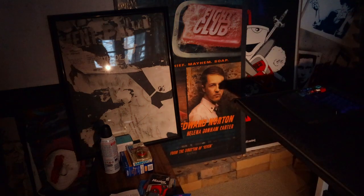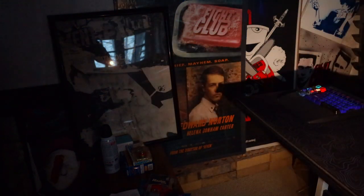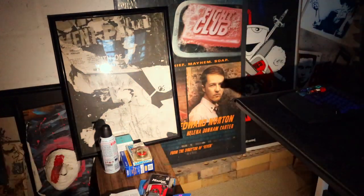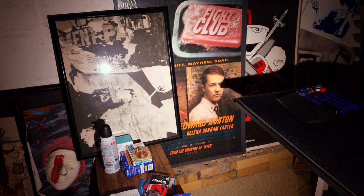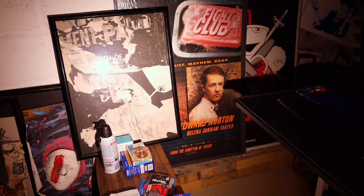All right, so here's a dark section of my room. And let's turn the light on to its absolute lowest moonlight setting right here. You can see I've got some movie posters, my keyboard over here. Now let's just ramp the brightness up. You can see we've got some pretty nice spread right here. So let's go to turbo. Nice.